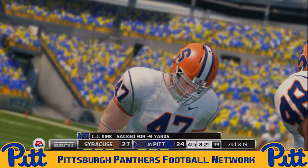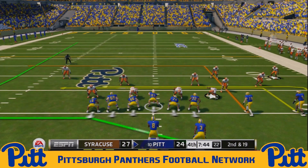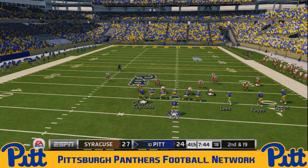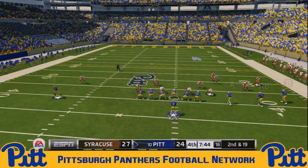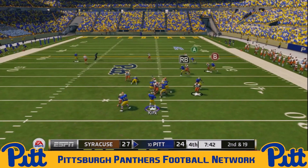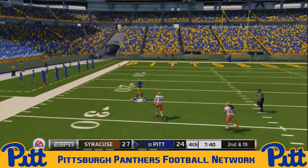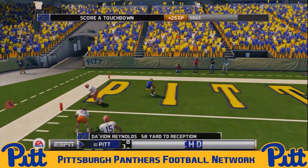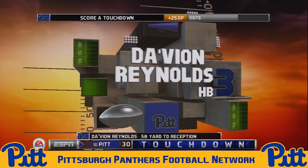Kirk's going to be brought down. Tried to let the deep plays develop, but Jonathan Cowan came right up the middle, and the Panthers were forced to take a big loss there. 2nd and 19. Davion Reynolds motions out of the backfield here. Kirk looking for him. Has him open. It's Reynolds. 20, 10, 5. Touchdown. A gigantic score for the Panthers.